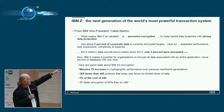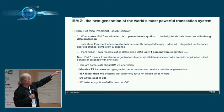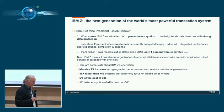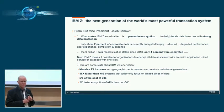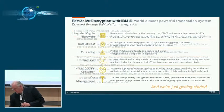Only about 2% of corporate data today is encrypted, largely because of those performance issues. And of the data that's been stolen since 2013, only 4% were encrypted. We can really up all those statistics because we've made that so much simpler in the latest box.